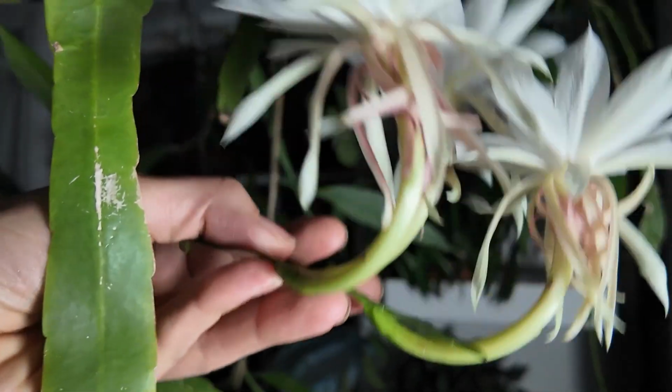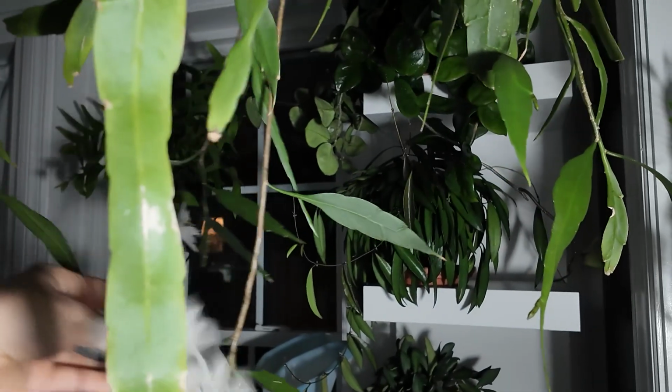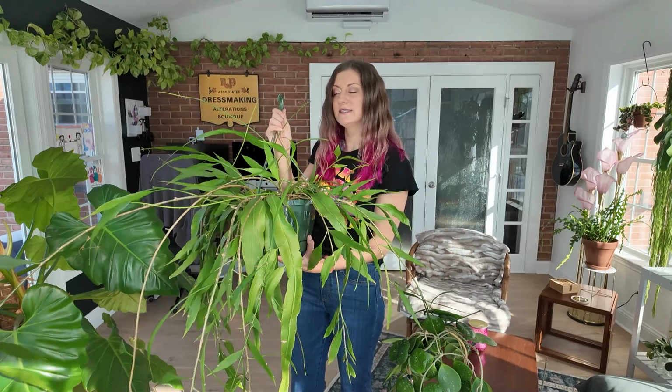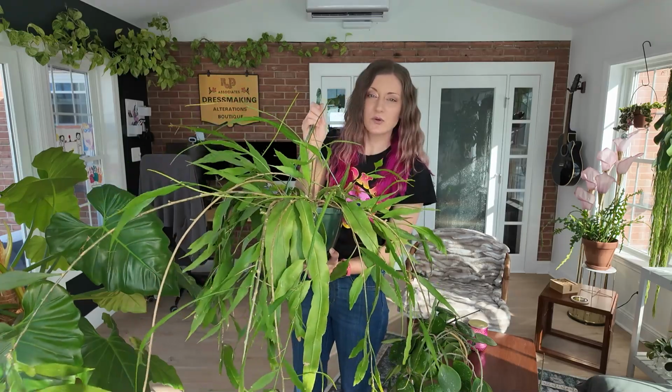By the next morning, they're already starting to close up and wilt, and it's just a really cool thing to see. And they bloom at night because they are pollinated by moths and bats and whatnot in their natural habitat. But they make great and very forgiving house plants, especially because of their low water needs. I would just recommend bright indirect light for this one, a chunky, well-draining soil, and letting the soil dry out almost completely before watering it again.